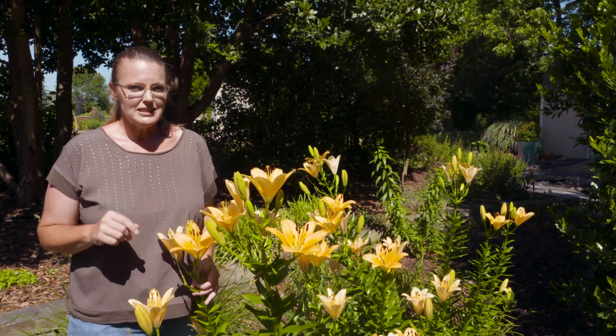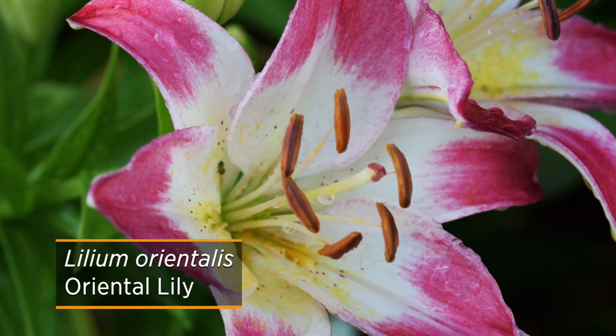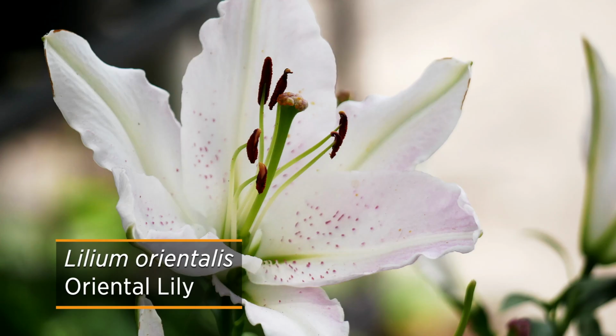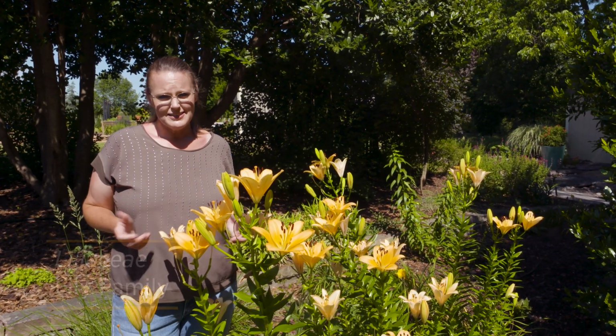The Oriental lilies get taller. They're about 3 to 4 feet tall. And again, they come in different colors such as whites and pinks and burgundies, and they will bloom a little bit later in the season. Now, there's also other lilies like trumpet lilies. There's a numerous amount of lilies.